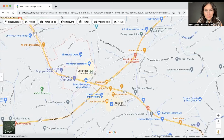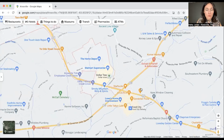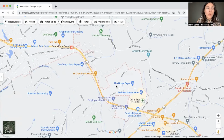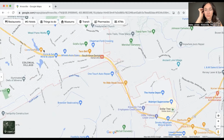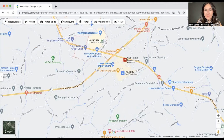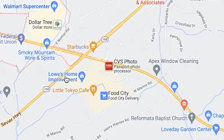and by the way, the Starbucks came in about, I don't know, 3 years ago, and I feel like it changed my life for the better. I was like, I can live here now because apparently I'm high maintenance. Actually, there's a really cute coffee shop off of this one, Commonplace, a super cute coffee shop in Colonial Village. Love it. Anyhow, not the point of this, but you can see this is obviously a hub for Starbucks. There's a Lowe's, there's a Chick-fil-A.